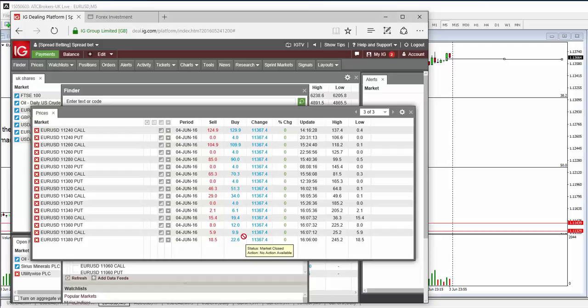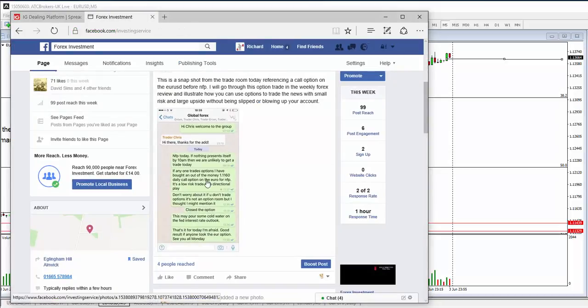So, if we go back to what I said on the Facebook page, just to remind everybody, if anyone trades options, I have bought an out of the money 1160 daily call option on the euro for NFP. So I think it's going to go up when NFP is released. Current price is 1140. I've put it's a low risk trade on a directional play.